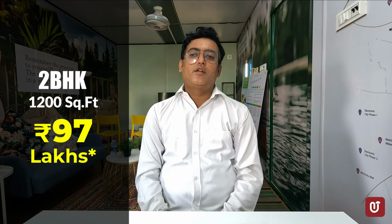In this project we have 2 variants of villas. We can say we have 2 BHK as well as 3 BHKs. For the 2 BHK, the plot size would be around 600 square feet and the build up area would be around 1200 square feet. The price would be around 97 lakhs.